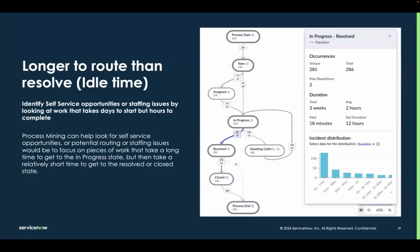Now, one of the many things that makes process mining different than your more traditional reporting and analytics is the ability to use the steps or transitions within the life cycle of a piece of work to identify opportunities. For example, one interesting way to look for self-service opportunities or potential routing or staffing issues would be to focus on pieces of work that take a long time to go to the in-progress state, but then take a relatively short time to get to the resolved or closed state.